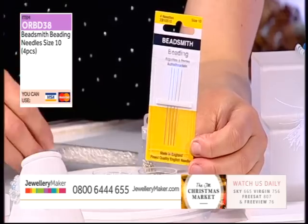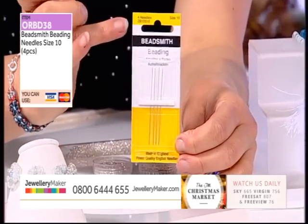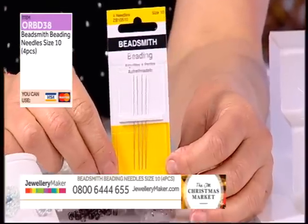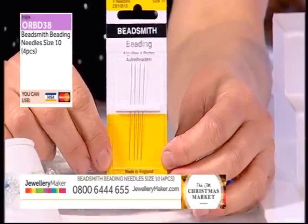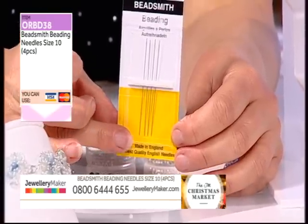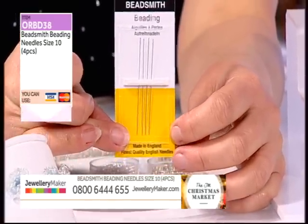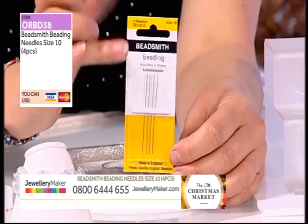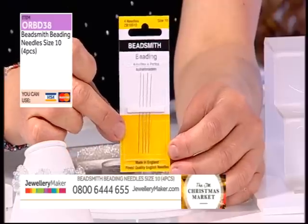I'll just move that out of the way. You get four needles, as you can see. Oh, it's got my initial at the beginning. Look, ZB. Anyway, not that that bothers anybody. These are Beadsmiths, so they're really good quality. They are made in England, in Redditch. Finest quality English needles. Size 10, which is Mark's favourite.